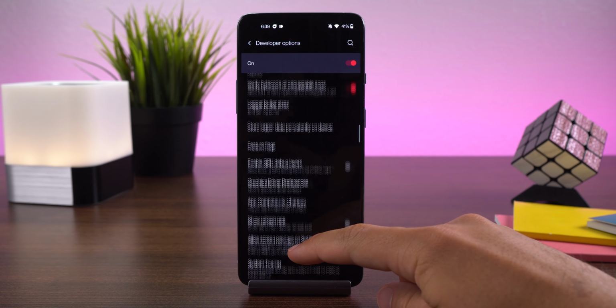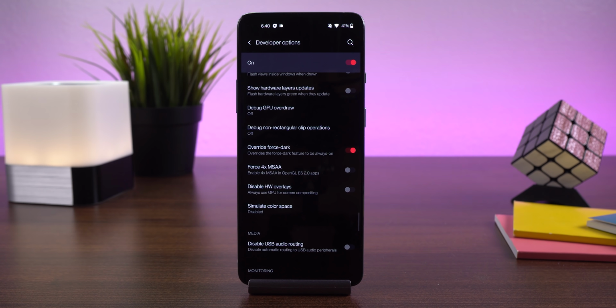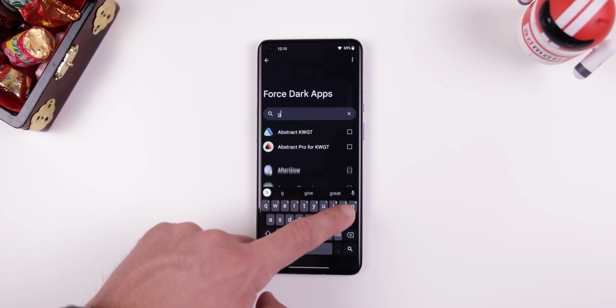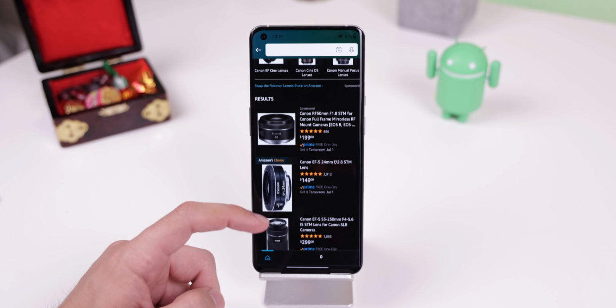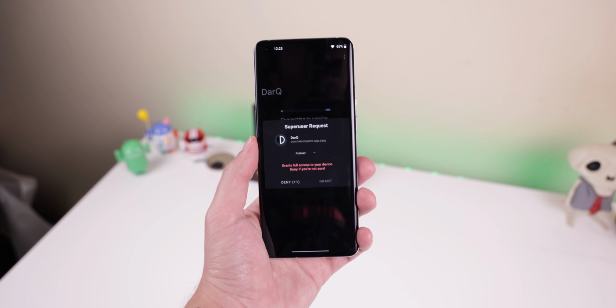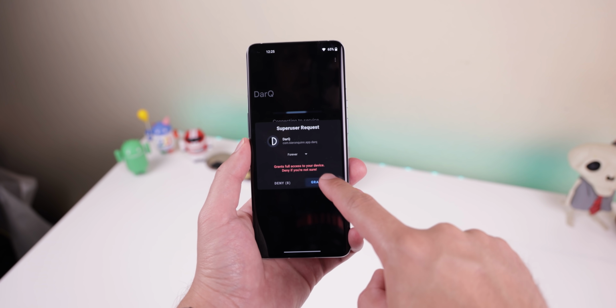I know you could already force apps to become dark within the developer options of the system settings, but I like this app better because it lets you do it on a per app basis, which can come in handy if you think some apps just look bad with a forced dark theme. The app doesn't require root to work, but if you do have it, activating it will be a lot easier.